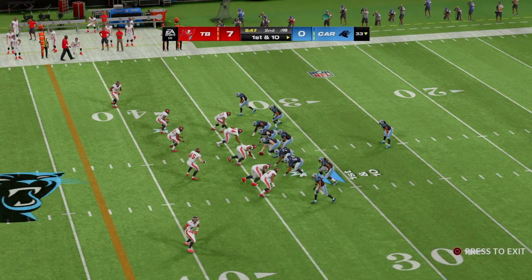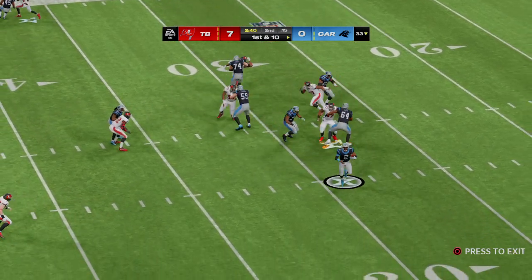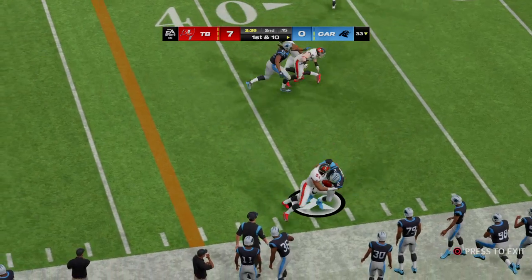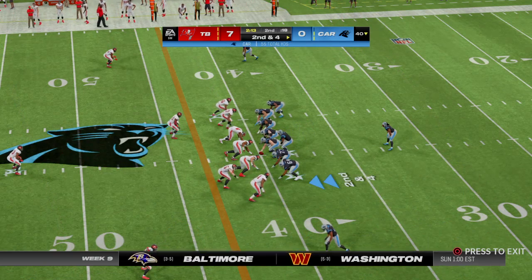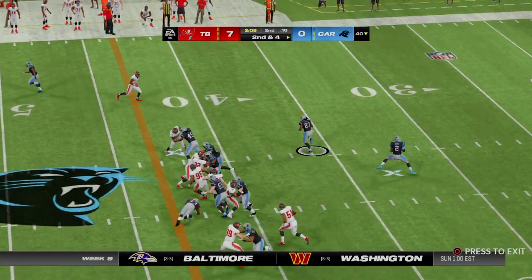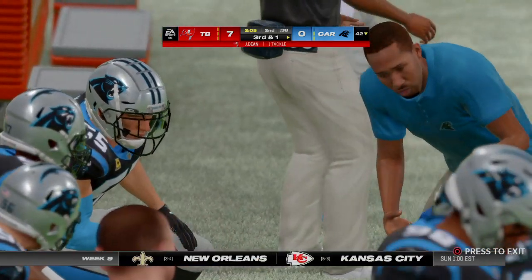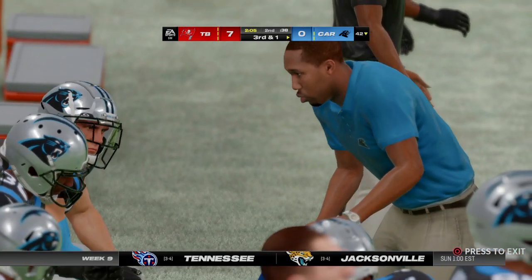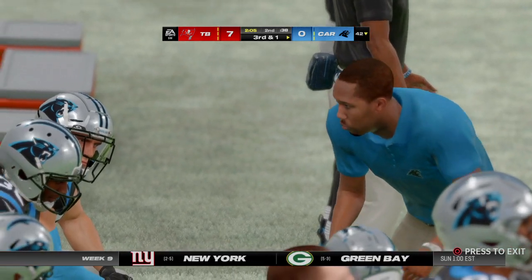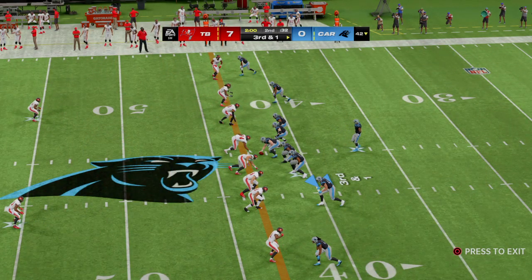So they'll come up 1st and 10 now from the 33. Now they'll switch it up here and look to throw. The improv on the scramble there gets him 6, and it'll be 2nd down. On 2nd down, they'll run it here. And this won't be enough to pick up the first. A gain of 2, 3rd and 1. Two minutes on the clock, second quarter, 7-0 ball game. 9th play coming up here on this drive. This is 3rd and a yard.